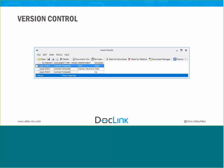Workflow will now notify the appropriate staff to look at that contract and make the necessary edits. So now they just log in. They are then going to check that contract out. When they check that contract out, no one else can work on it. It's locked. They can look at it, they just can't work on that same contract. Once they're done, they're going to check that contract back in.